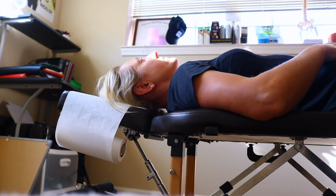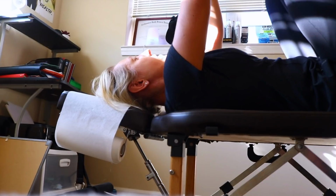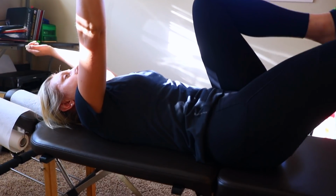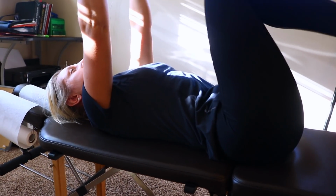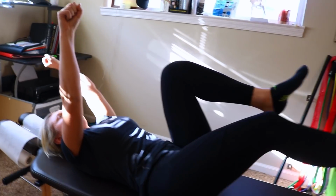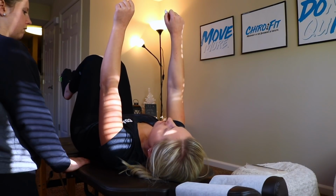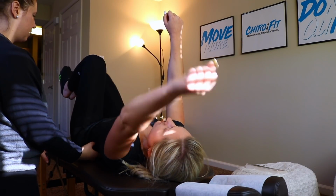Right. Do a dead bug, sorry. Come down so you're totally flat. Yep, and then do it for me. And next I'm going to alter it because this is too easy for you. Come up in the position again. Okay, go one leg, one arm.